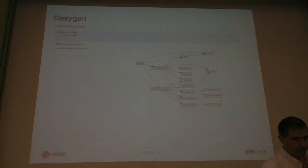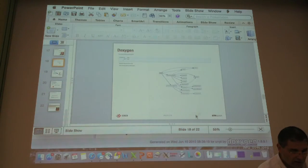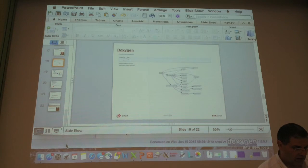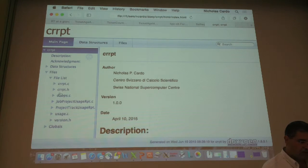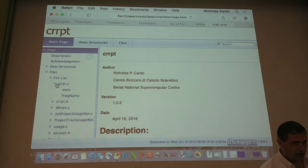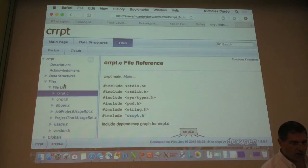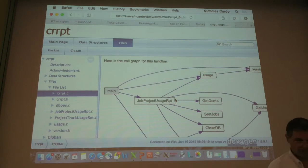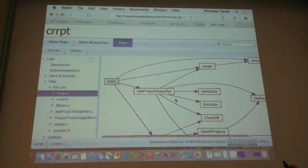So with this tool, and I actually have it running. Let's see. So this is the interface to it. File list. And I'll bring it up. I'm hoping it shows up there. And here you can see that line I was talking about. This is just a simple source code documentation tool, and now I'm seeing a dependency that I don't understand.